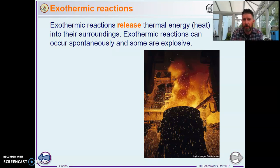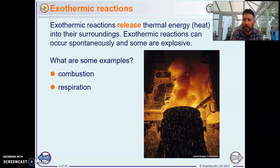So exothermic reactions release thermal energy. They give out heat. What that means is if you're next to an exothermic reaction, you will feel that as an increase in temperature. You will feel the heat coming off it. So there's loads of examples. Combustion is an example. You burn something, it gives out thermal energy. Respiration. If you go for a run, you're going to be hot at the end of that, because respiration is an exothermic process. Most chemical reactions are exothermic.